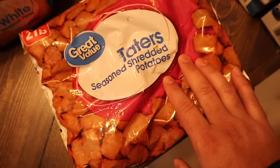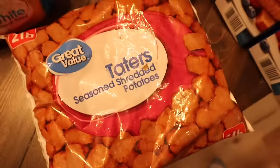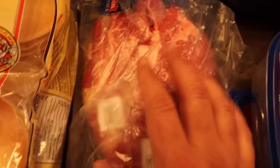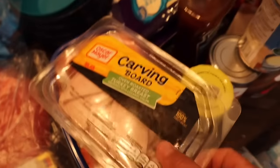We got a bag of taters. Should I do it? I guess I should do it. Hashtag frozen tater nation. We got three loaves of white bread here. Look at this guy. Got a big old roast. I'm telling you, as much as I love taters, I love roast as well. Maybe I should do a hashtag roast name. Nah, I think that's overplaying my hand.